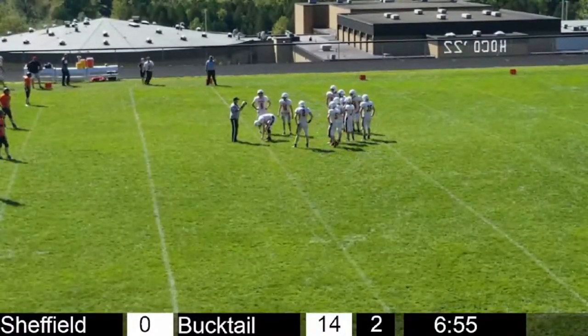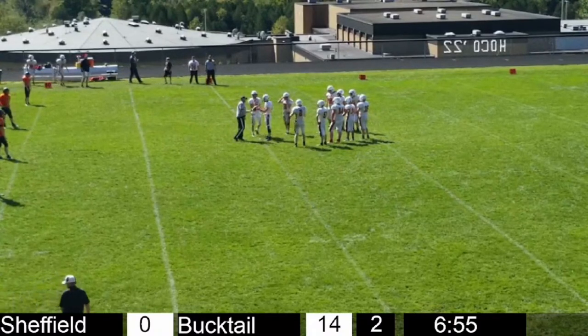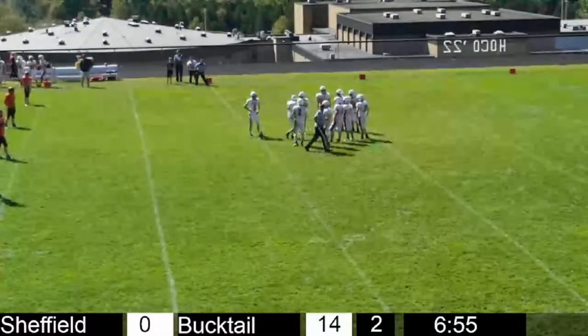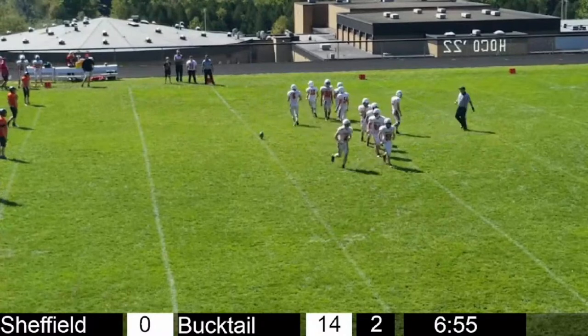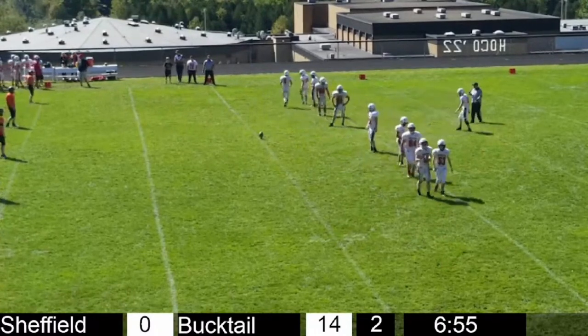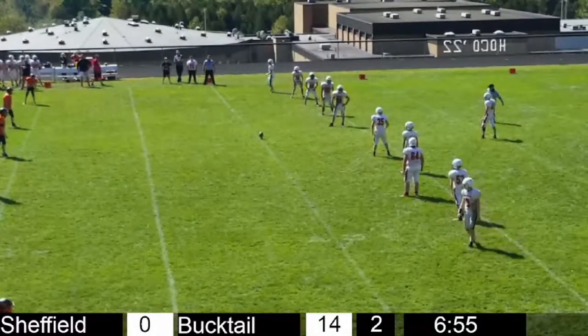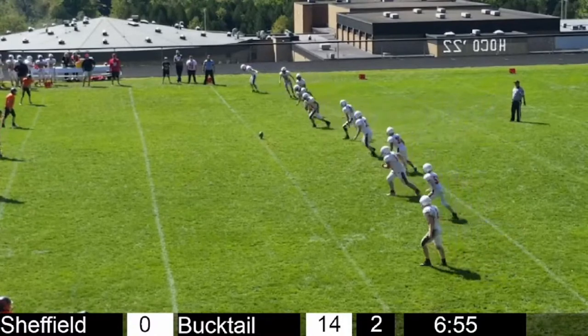Braylon Fantasky with a 22-yard touchdown run. Brody Pence with the conversion, and Bucktail leads 14-0 here. 6:55 to go in the second quarter from Sheffield. Bucks getting set to kick. It will be Brett Mason to kick off. And Jeremiah Richardson back deep for the Wolverines.